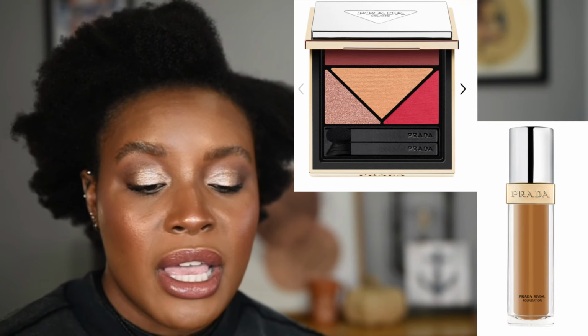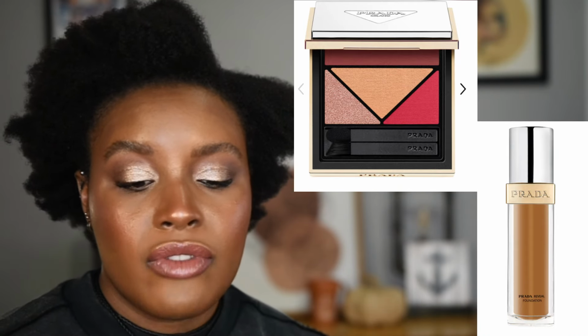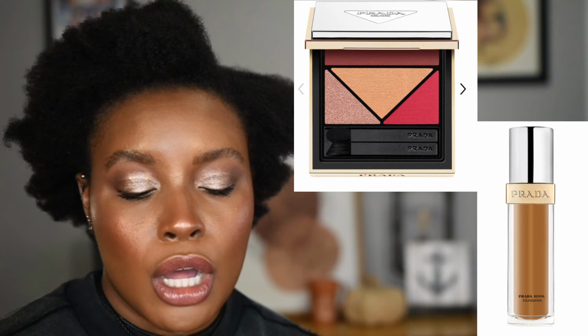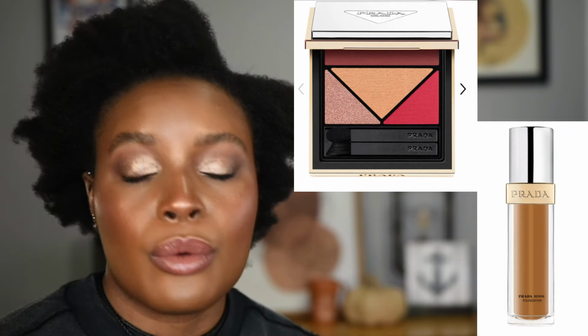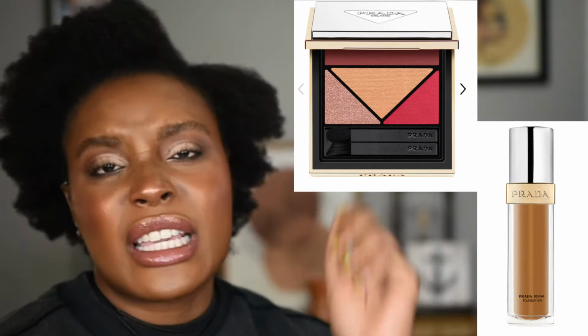The thing that I'm most likely going to potentially pick up is this Prada foundation. I've wanted it since it launched. I just haven't picked it up, and I have it. I think I would be the shade DW80, which is deep with warm undertones. I think this would be my shade. You never know until you get it, and then once you get it, you're like, what is this? So who knows? But I really kind of want to try it.